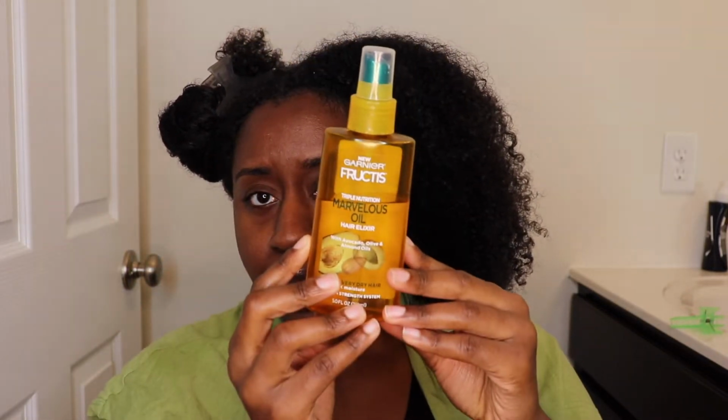I don't know if it's focusing or not, so bear with me, but y'all know what it looks like. And then I also use my Carol's Daughter cocoa cream, the moisture butter, something like that. Those are my only 2 creams that I use when I do my wash and goes. So I'm using something kind of new, this Garnier Fructis Marvelous Oil Hair Elixir with avocado, olive, and almond oils for dry to very dry hair. My hair is not that super dry, but I want to use it to seal in my moisture. And for my scalp, I'm just using my handy dandy wild growth oil.